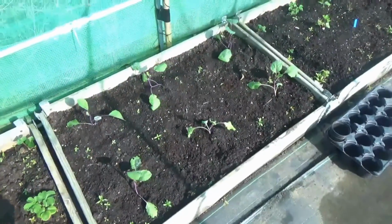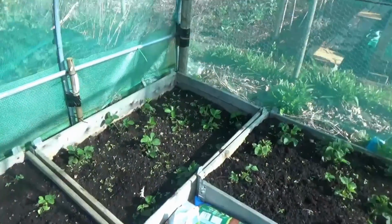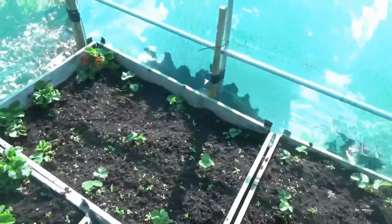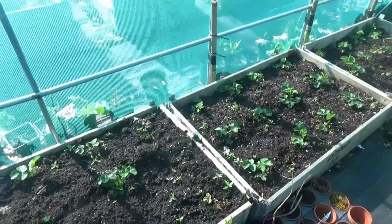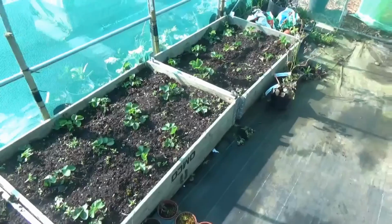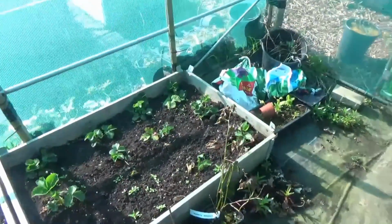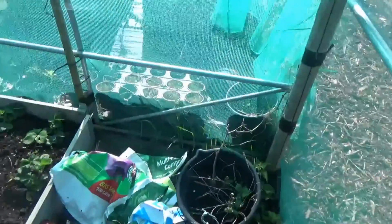You can see I put the red cabbages in before my mum got rushed in. We've got nothing happening in here either. Now there are people on the allotment who are higher up, they get the sun in the afternoon, and have got flowers on their strawberries. But they're starting to progress now, we're getting some green growth. So I expect these will just be later for me this year. I'm not panicking.